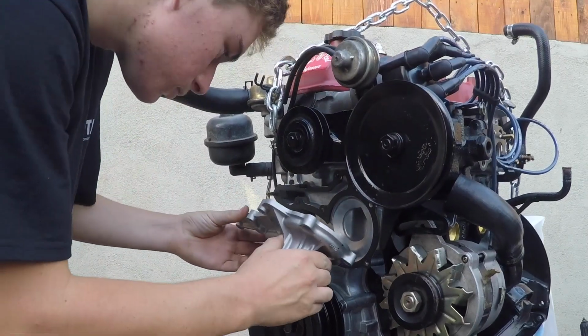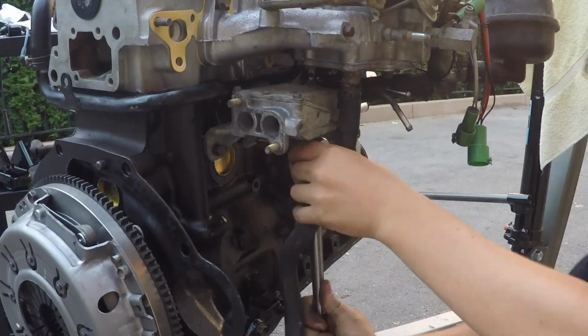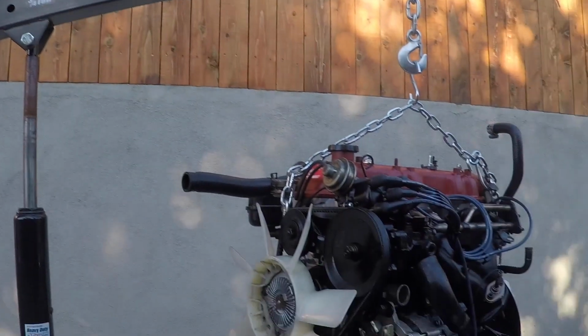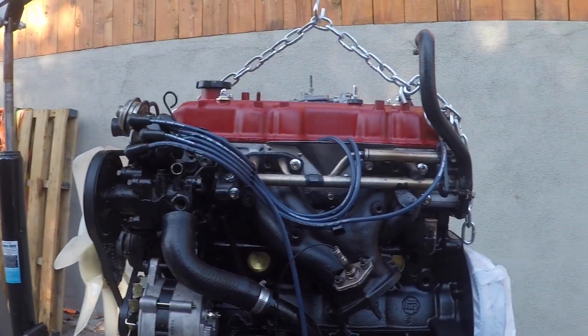I've been working on the motor here for a few days, kind of off and on, and just need a few more parts to go on it, like the water pump and a couple of other small stuff, and then once I get that all taken care of, I can get this thing thrown into the truck. After a few headaches and many trips to the parts store later, the motor was finally ready to be thrown into the truck.